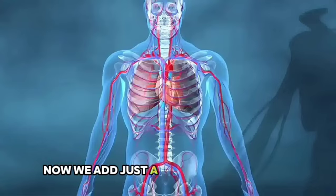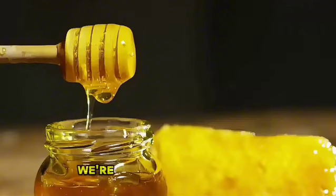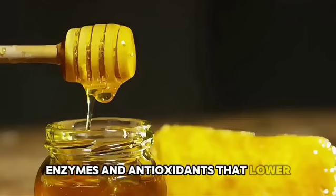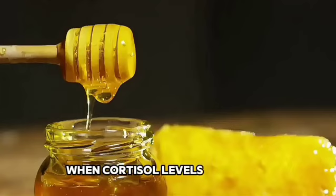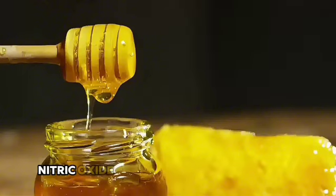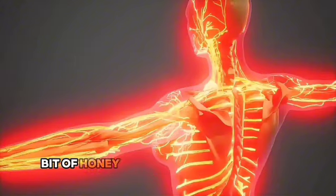Now we add just a touch of raw honey. Not a full teaspoon, just about 1/4 of one. We're not adding sweetness, we're adding chemistry. Honey is loaded with natural enzymes and antioxidants that lower inflammatory markers like C-reactive protein. But it also helps reduce nighttime cortisol. When cortisol levels stay high, arteries stay tense. When cortisol levels drop, nitric oxide remains active much longer, allowing your vessels to repair while you rest. Think of this little bit of honey as the signal to your body that it's safe to enter the healing mode.